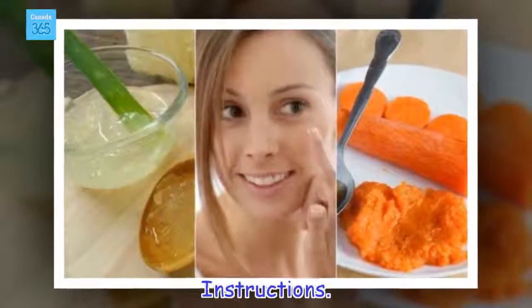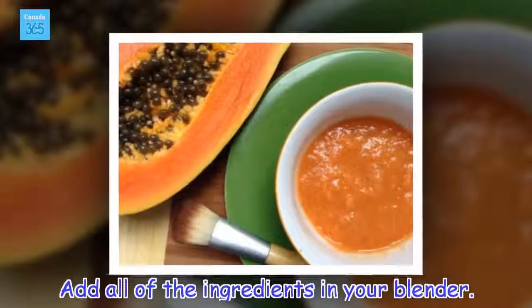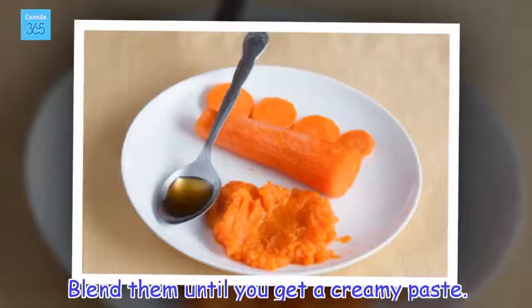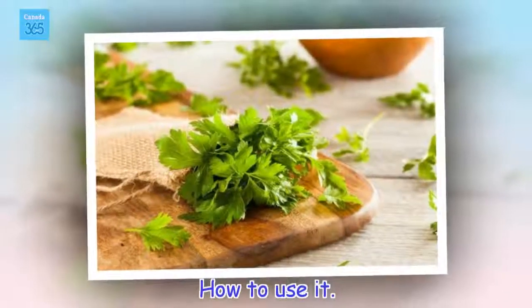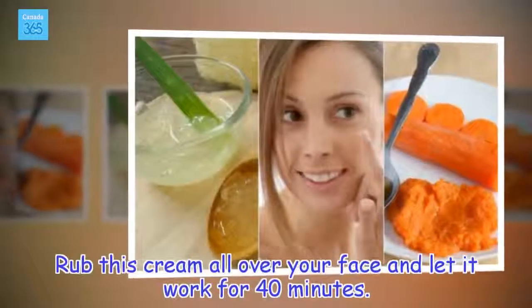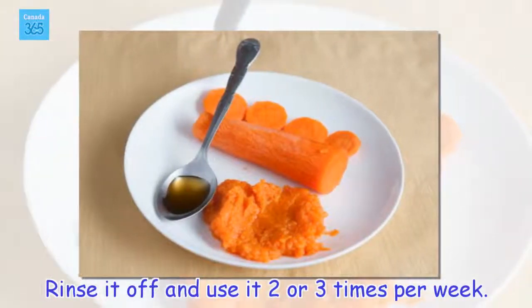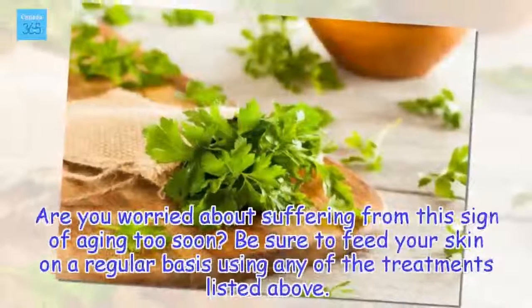Parsley, honey, and lemon cream. A nightly parsley cream is a natural formula that reduces the appearance of fine lines and dark spots. Its high content of phytochemicals and organic acids regulates your skin's pH level. It also reduces the loss of collagen. Ingredients: three sprigs of parsley, 5 tablespoons of honey, 2 tablespoons of lemon juice.